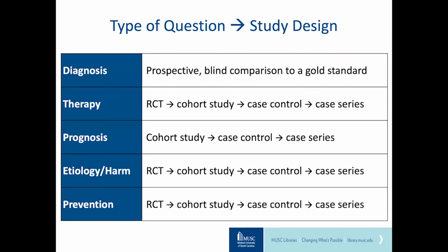The type of question that we have will help us identify the most appropriate study design. In our scenario, we had a combination of some nurses who were already burnt out and others who were not yet. So we could have framed it as a therapy or prevention question, but either way, we really hope to find randomized control trials as our primary research articles.